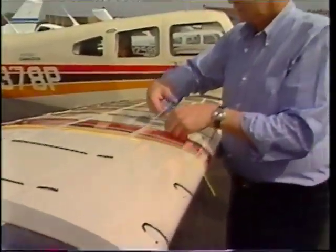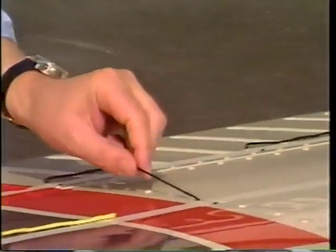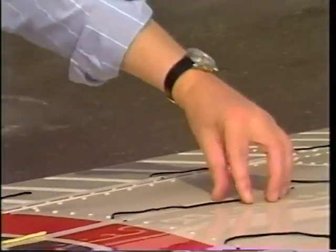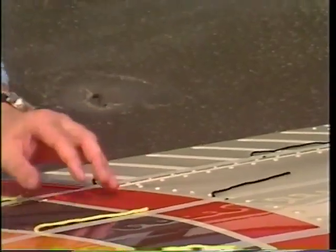The tufts should be about 10 or 12 inches apart. There's really no set rule. But they shouldn't be too long or too closely spaced, because during the stall, the tufts can become entangled, and after the stall recovery, the tufts won't straighten out.